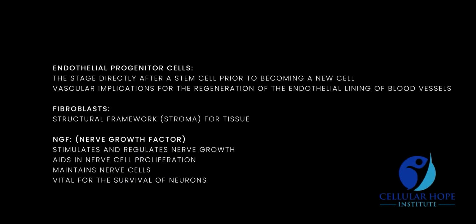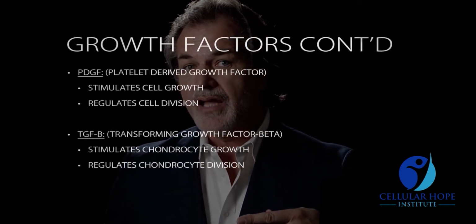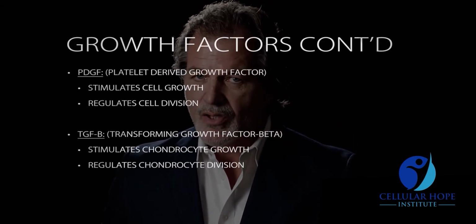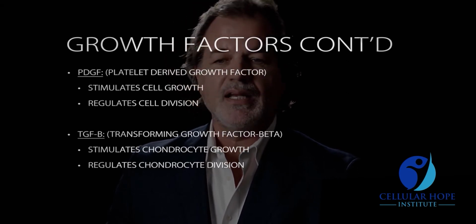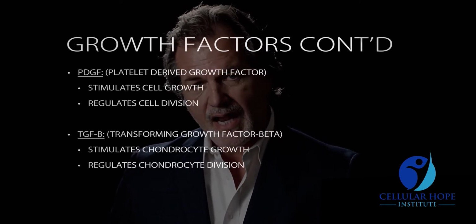Fibroblasts, it secretes fibroblasts, which are the structural framework for all of tissue in our body. It secretes nerve growth factor, stimulates and regulates nerve growth. It secretes platelet-derived growth factor, which stimulates all cells, healthy cells, to grow, but it also regulates that cell division so you don't have an overproliferation of tissue. And it also secretes transforming growth factor beta, which is specific for the stimulation of chondrocyte growth. But again, it also regulates that chondrocyte growth and division so that you don't have overproliferation.